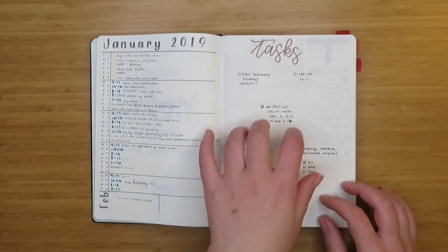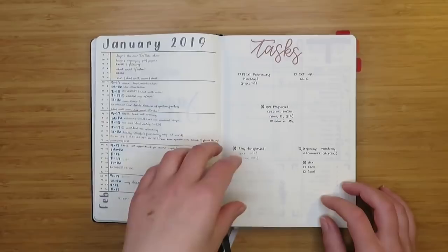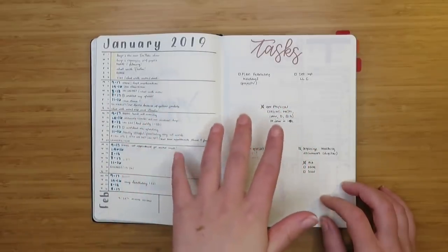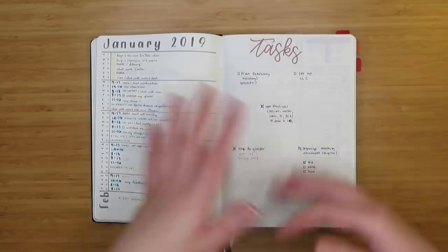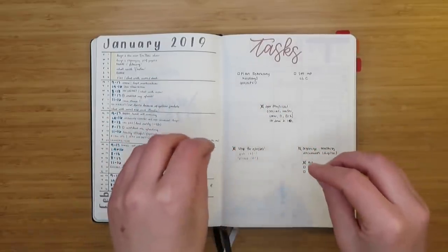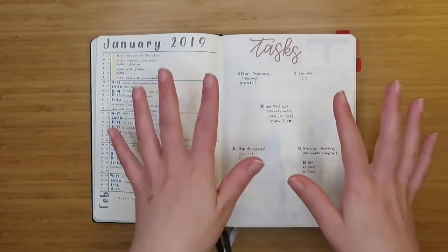So anyway, this I found really helpful, where instead of having a focus for the week, I have these focus tasks for the month. I do have things that come up week to week, but this has been really good for helping me get some of those really annoying things I've been putting off done, finally.